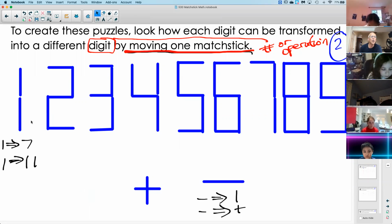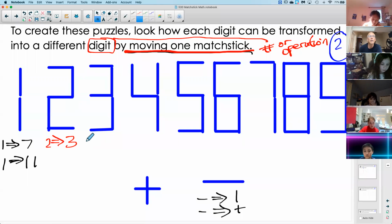Who's got an answer for the number 2? I want to transform the 2 into Regan. Well, you could move the line over to make it a 3. That's a beautiful transformation. Now, guys, if the 2 can become a 3, then we know that the 3 can become a what? A 2. I don't know if that works for everything, but it works for this one.